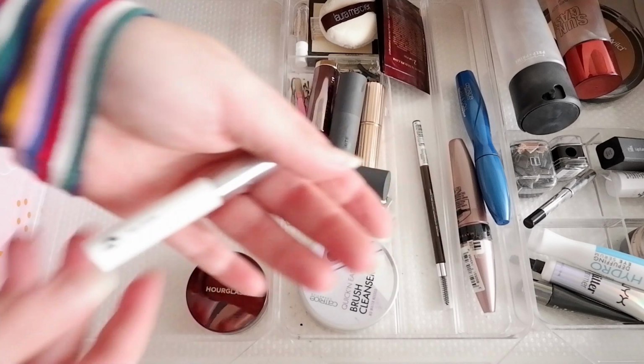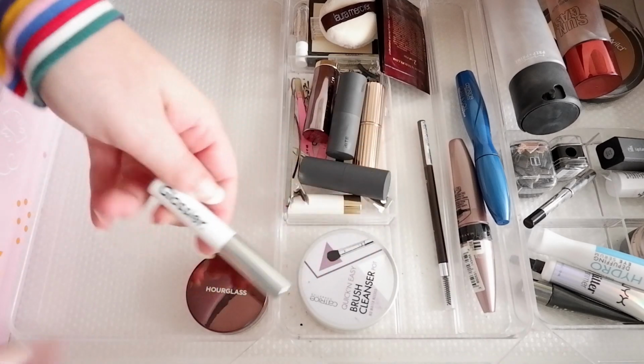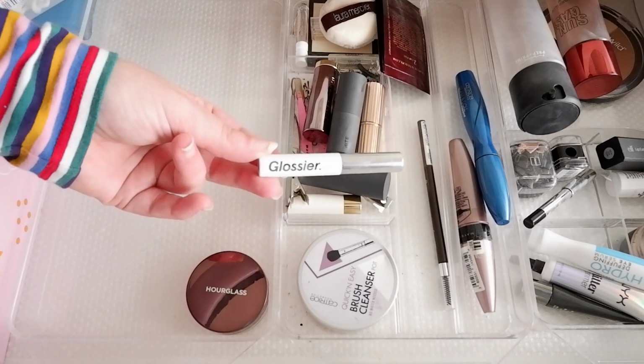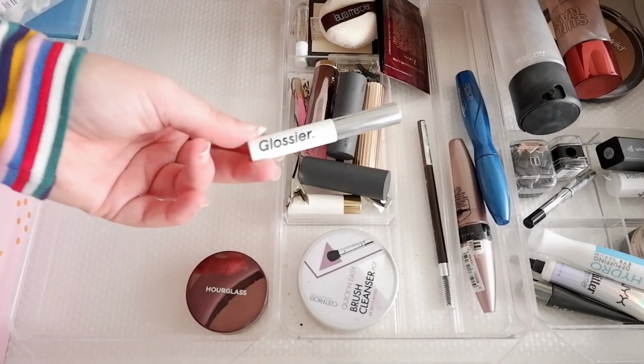And I've used up the Glossier Boy Brow. The other day I was doing my brows, and there's hardly any product on the wand, so this is gone, so I need to select a new brow gel.